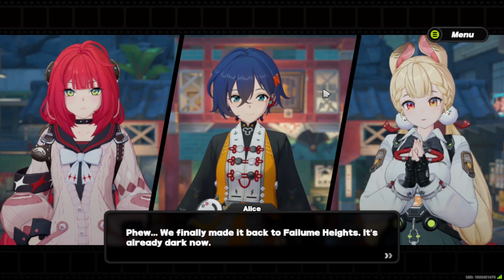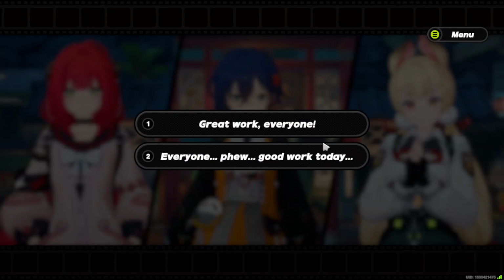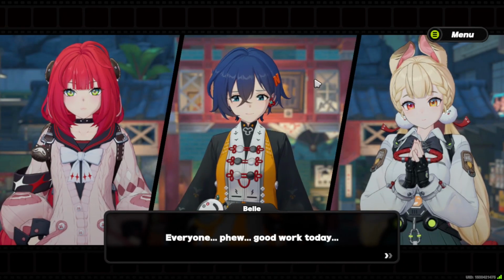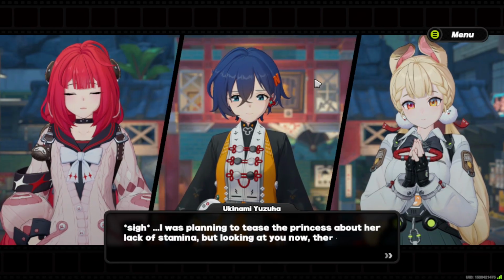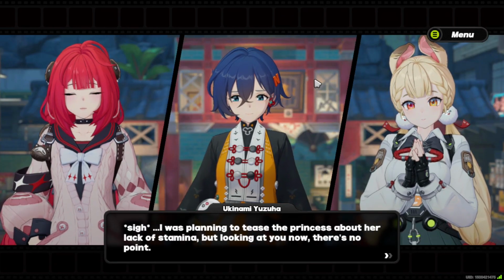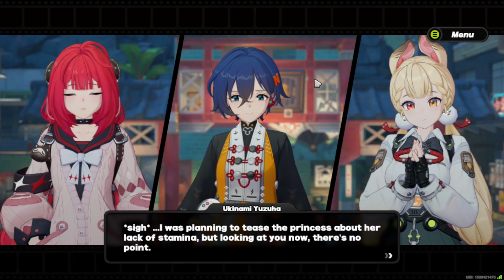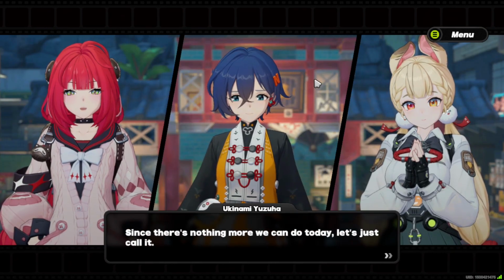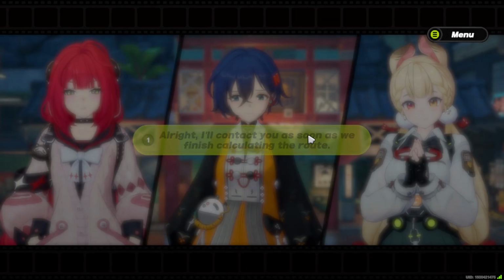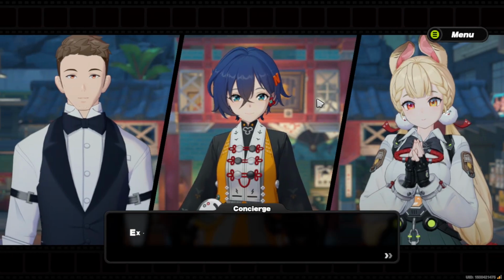We finally made it back to Phylum Heights. It's already dark now. Everyone? Good work today. I was planning to tease the princess about her lack of stamina, but looking at you now, there's no point. Since there's nothing more we can do today, let's just call it. All right, I'll contact you as soon as we finish calculating the route.